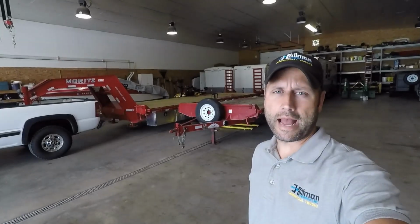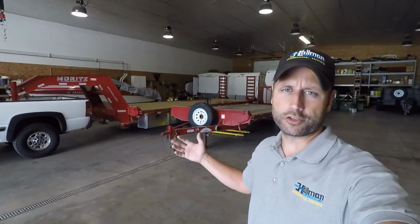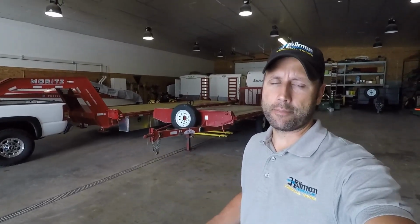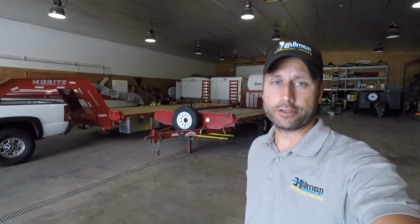So here we are, we're back in Erie, back in the shop. This is gonna be the home for the trailer, it's where it's gonna stay. I'm fortunate that I've got a big enough building that I can keep it inside, and I believe that'll go a long way as far as longevity and the trailer staying nice.